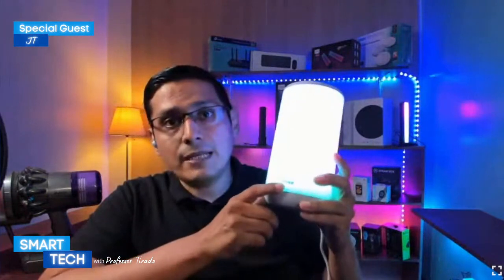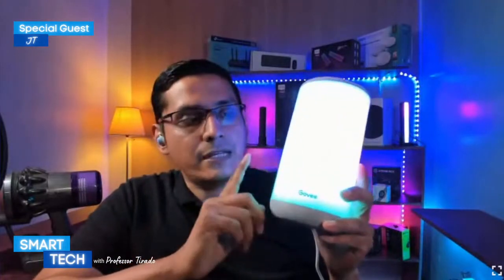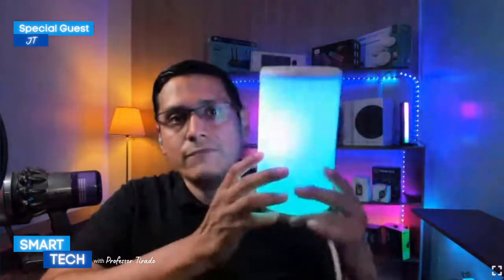It's fully gradient ambient light, and you can pair this with music if you want. You can change the colors on top, and it has 37 scene modes. It is also hands-free, which allows you to connect with Alexa, Google Assist, or the Govee app, which is included. Its color temperature is around 2200K up to 6500K. What I like about this lamp, on top of all this, is that it illuminates 365 degrees, which I think is a really good feature.